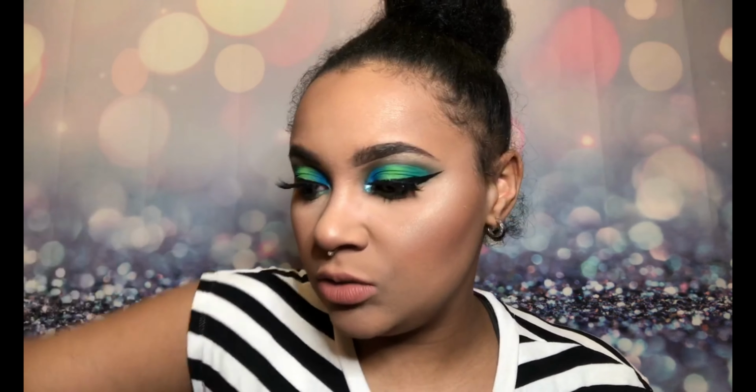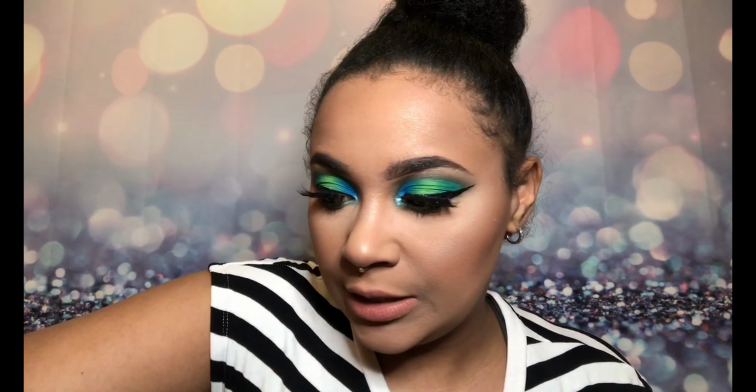And then I used the Better Than Sex mascara from Too Faced for my lower lash line. I really enjoyed this as well.